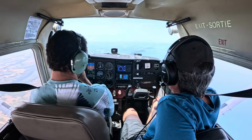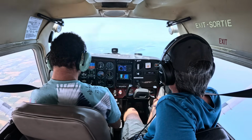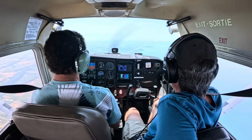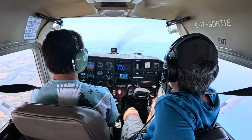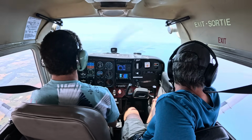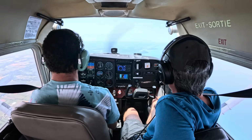Gonna most likely have us enter downwind. Probably left downwind 12. But I don't know, I just heard some traffic using 06, so a left base 06 is also a possibility. Correction, right base 06 is a possibility. We'll see what they clear us to.